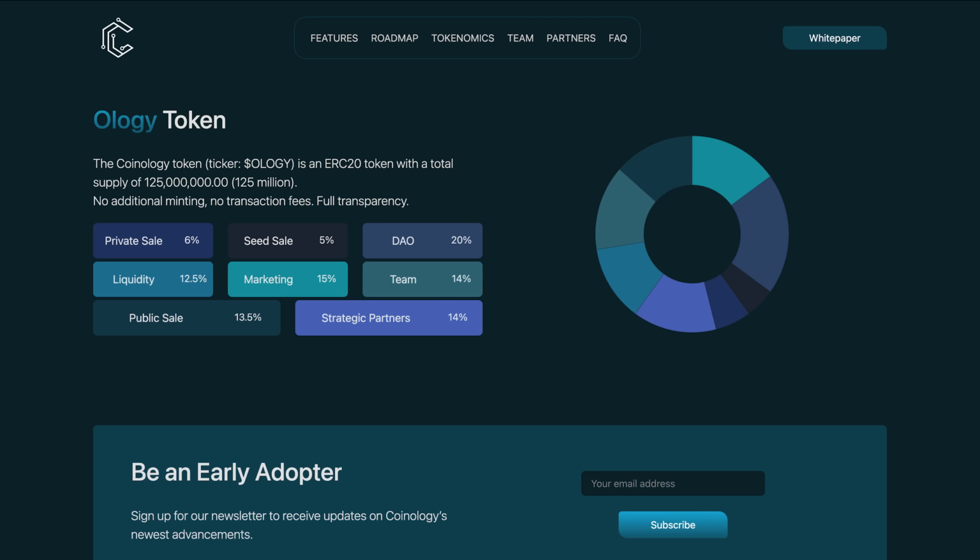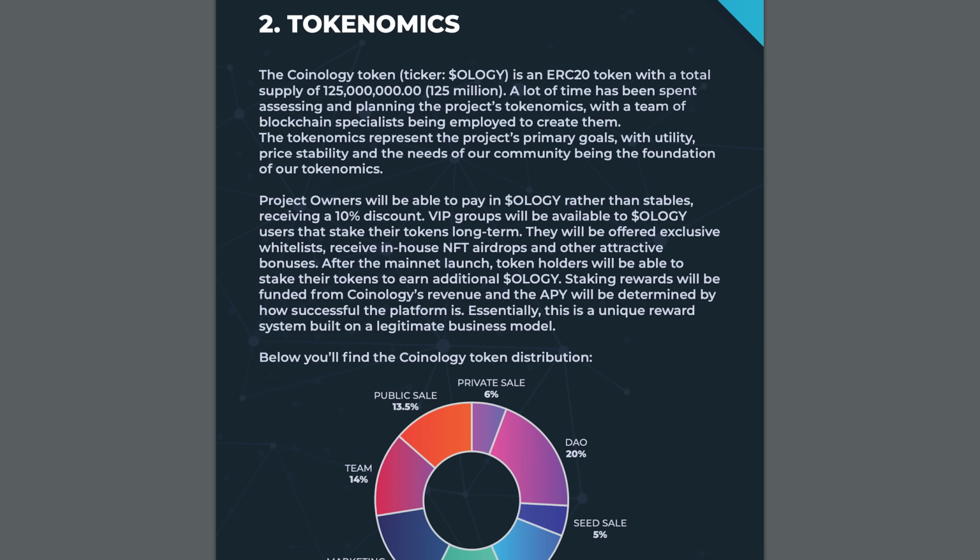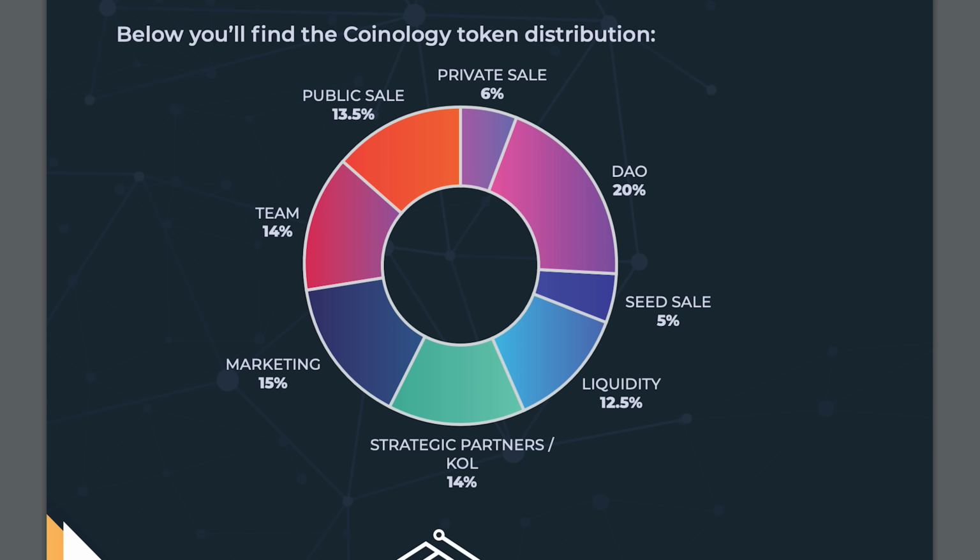After the mainnet launch, token holders will be able to stake their tokens to earn additional Ology. Staking rewards will be funded from Coinology revenue, and the APY will be determined by how successful the platform is. Essentially, this is a unique reward system built on a legitimate business model. The full tokenomics look like this: marketing 15%, DAO 20%, seed sale 5%, private sale 6%, strategic round 14%, liquidity 12.5%, team 14%, public 13.5%.